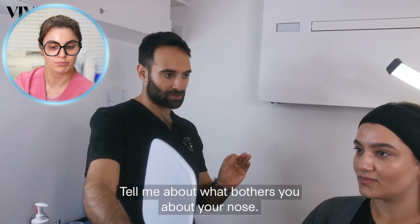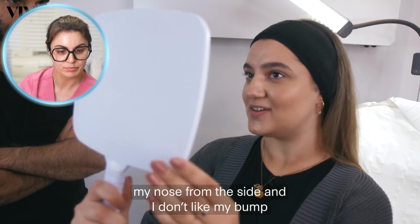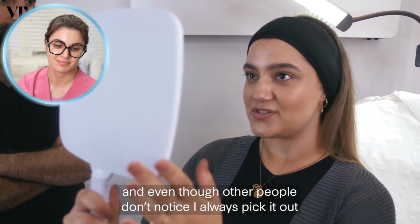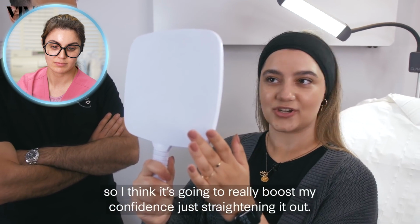What bothers you about your nose? So I've never really had a problem straight on, but I always see my nose from the side and I don't like my bump. And even though other people don't notice, I always pick it out. So I think it's going to really boost my confidence, just straightening it out.